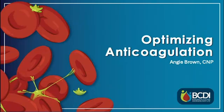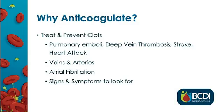I'm just going to give a little bit of an overview about anticoagulation, about clots. So why do we anticoagulate? We can anticoagulate either to treat a clot that you currently have or to prevent future clots. So there are some times where we treat a clot and then we stop the blood thinner.